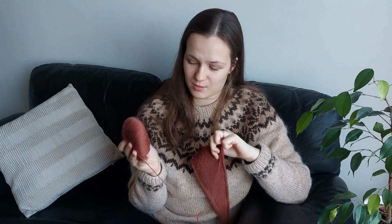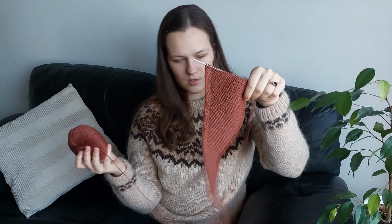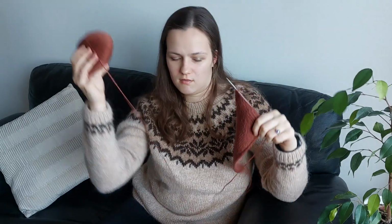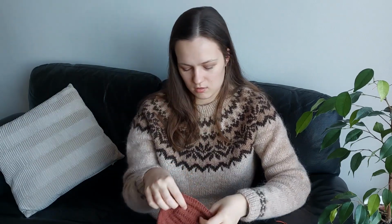But yeah, and I still have this much of this ball left. I think it's 35 grams still, and this was just started with this ball, so maybe 15 grams used, 35 grams left. It is 175 meters around, and I still have maybe 10 grams left over, so maybe I will do small socks with this hat, like a small baby, how to say it, baby set, yes.